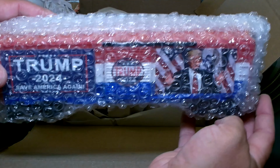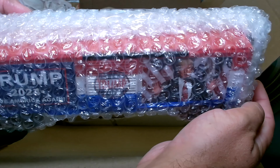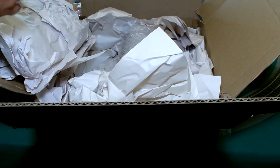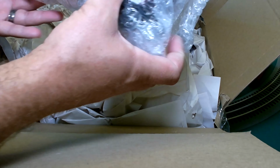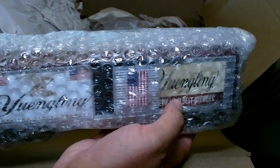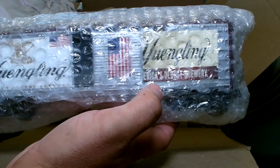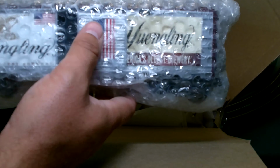Trump 2024 Save America Again boxcar. Lastly, custom Yuengling boxcar. Yuengling is, of course, America's oldest brewery out of Pottstown, Pennsylvania.